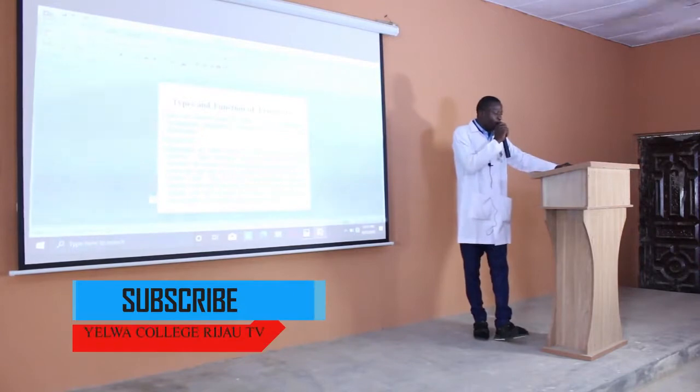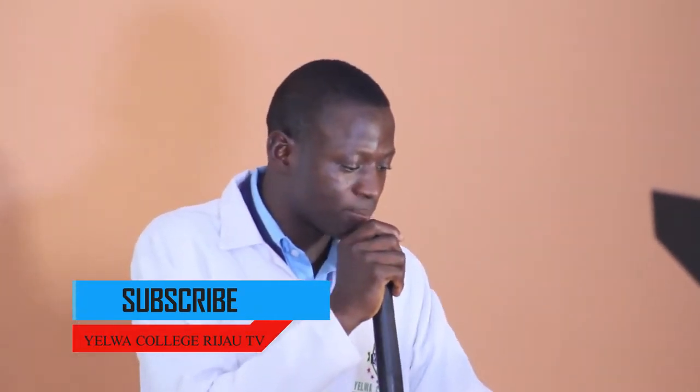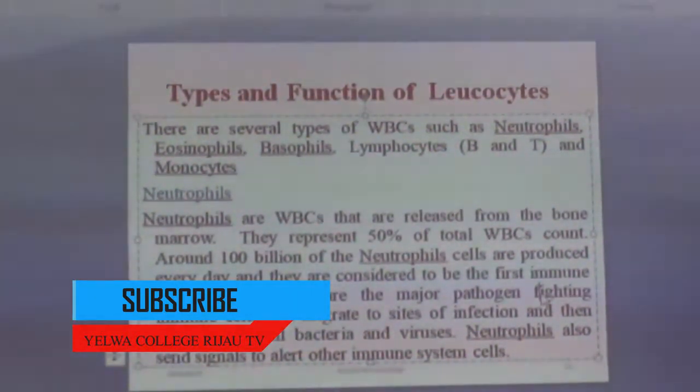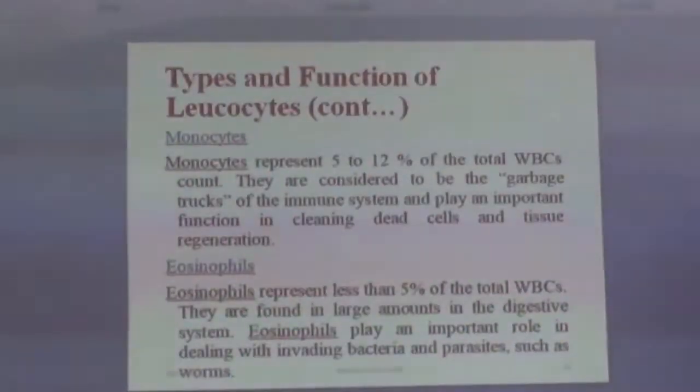They said around 100 million neutrophils are produced every day, and they are considered to be the first line of the immune system. They are the major infection-fighting cells that migrate to the site of infection, and they identify bacteria and viruses. Neutrophils also send signals to alert other immune cells. What it simply means is that these neutrophils perform most functions in our body in times of fighting diseases. Their function is to fight diseases.